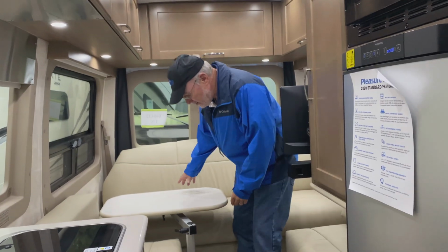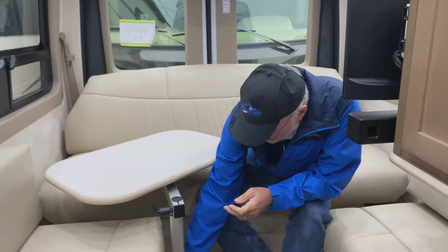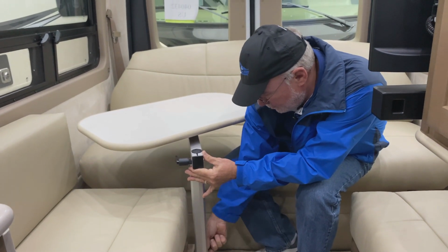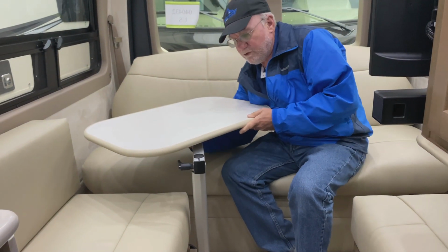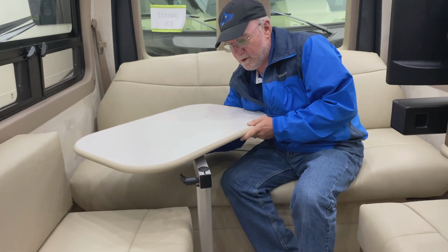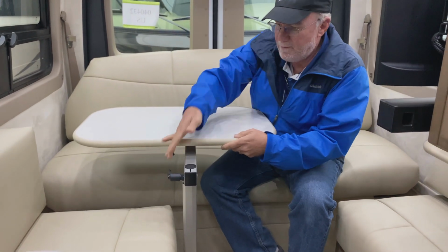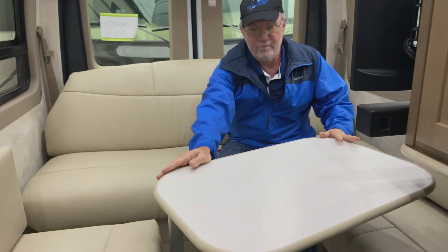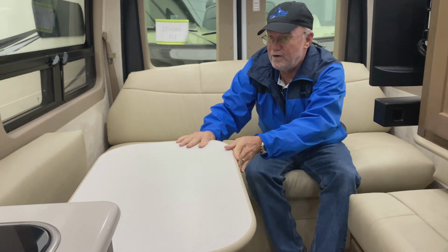This is the new Lagoon Table I was telling you about. This will adjust up and down like that, and then it loosens up with the knobs that are underneath. Once you loosen it up, it spins all around. It's kind of fun. The way they have it off center, it spins.